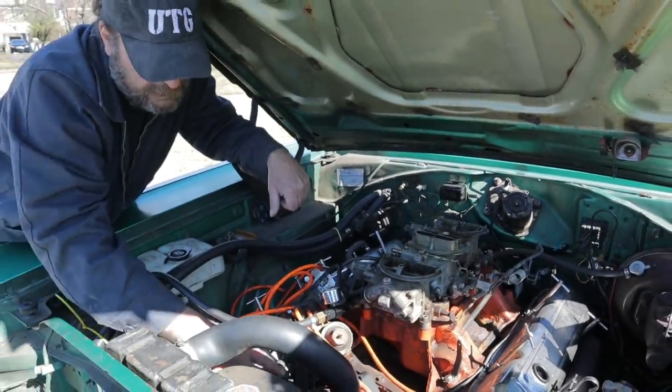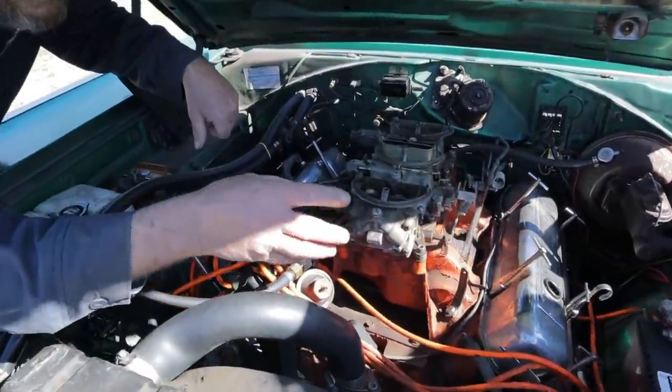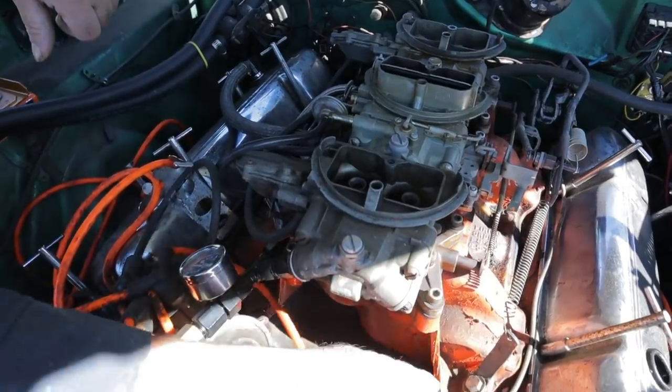And at one point, this engine had AC on it. The intake is the factory 1970-71 casting. Remember, 69 and a half was the only aluminum one. That was the Edelbrock intake manifold.